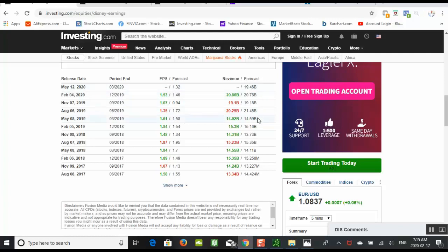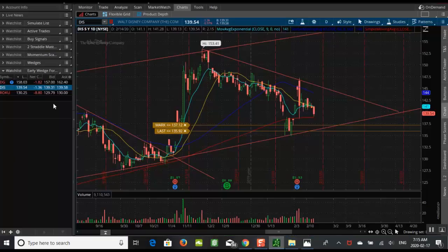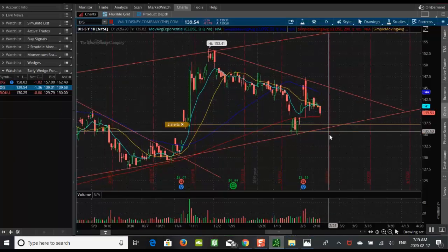19.46 billion, 14 billion. So that's certainly a lot of growth in their revenue from this quarter versus this quarter, even back to this other quarter. So definitely some upside here with Disney, and it's one of Wall Street's favorite stocks to trade as well. So that's another reason why you want to keep your eyes on this.